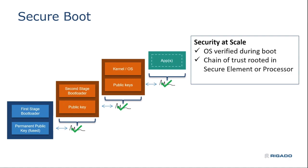So if we go back to our example, if someone takes the Cascade gateway off the wall and tries to tamper with the files in the flash chip so they can introduce new behavior, the secure boot process will simply prevent the system from booting if those changes were made all the way down into any of these layers of the OS.